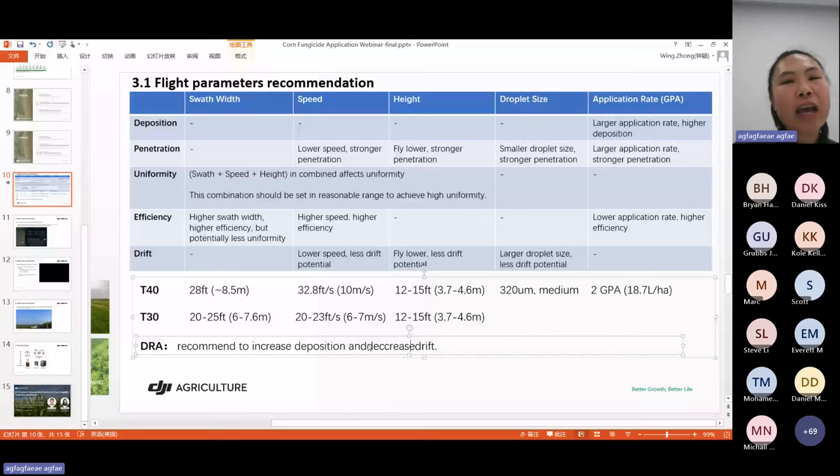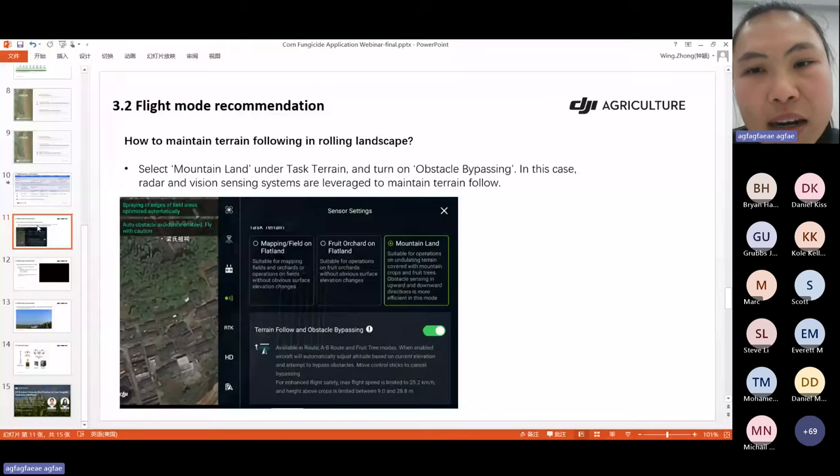Okay, so that was about the flight parameter recommendation. How about the mode recommendation? In addition to the flight parameters, in order to ensure our spraying quality and also safety, setting the drone to the correct mode is also very important. And according to some common scenarios that North American users would face in corn spraying, we have the following recommendations.